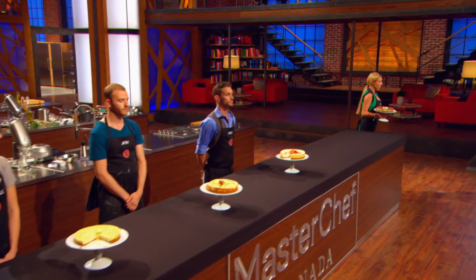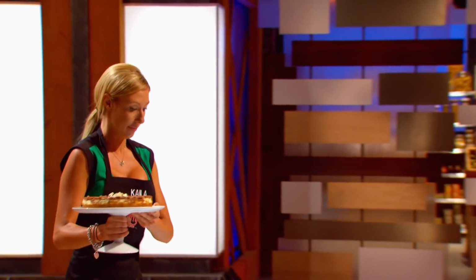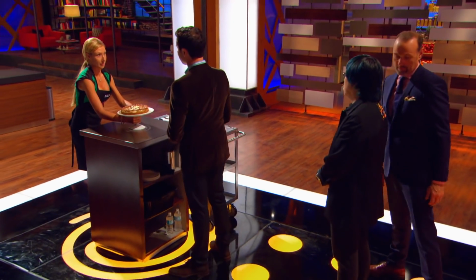Kayla, please bring up your cheesecake. Lordy. I'm super stressed out because it doesn't look as pretty as I thought it did, and something as small as that could literally send me home. Wow.